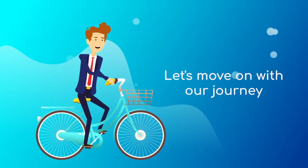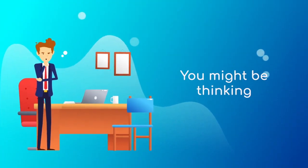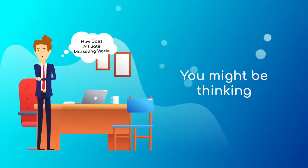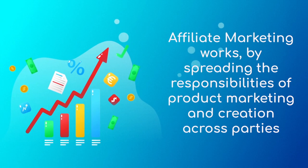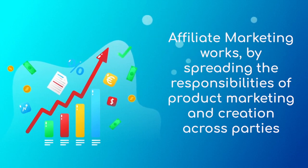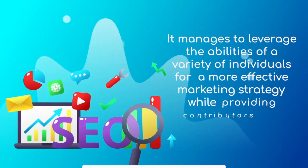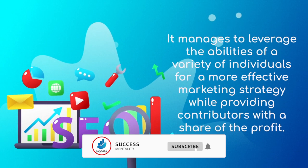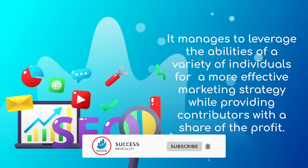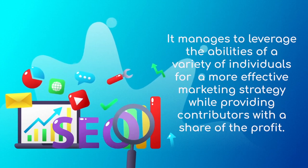Let's move on with our journey. You might be thinking, how does affiliate marketing work? Affiliate marketing works by spreading the responsibilities of product marketing and creation across parties. It manages to leverage the abilities of a variety of individuals for a more effective marketing strategy, while providing contributors with a share of the profit.